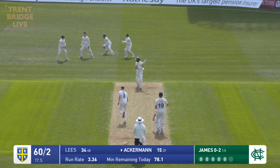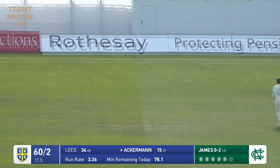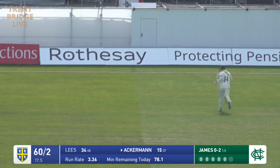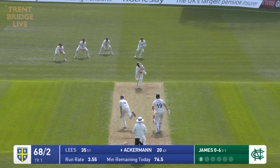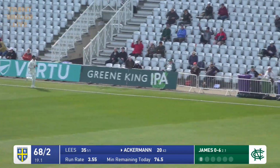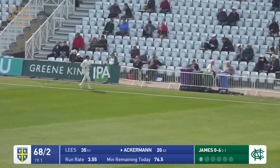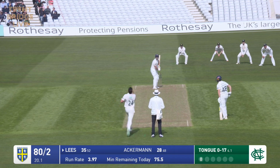James bowls to Ackermann, and he's swiped at that one. He's got an edge, and it's away over the slip cordon and up to the building site at the far end of the ground. It's gone for 4. Bowler comes in here. That's gone down the leg side, and that's just a deft little flick there from Ackermann. For 6. And it's gone for 6 to that short boundary. He just looked like he was just lobbing.